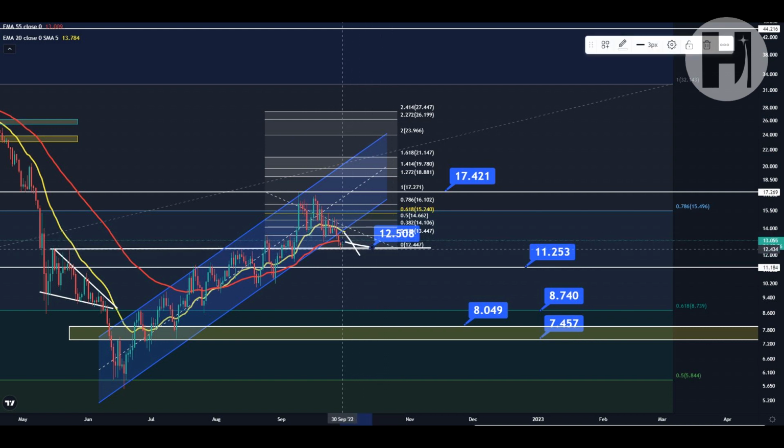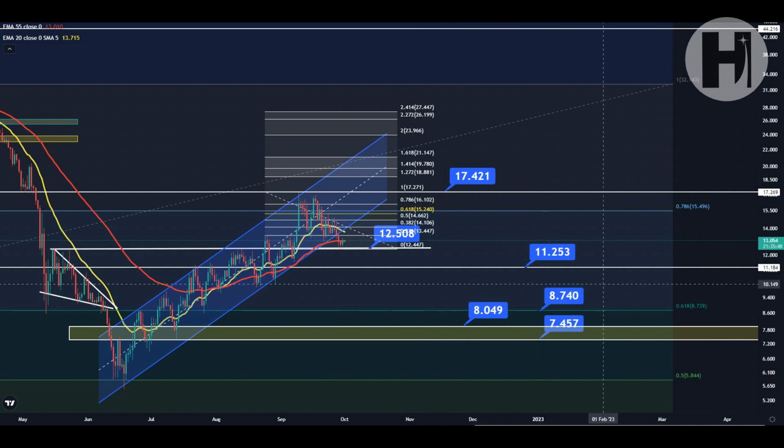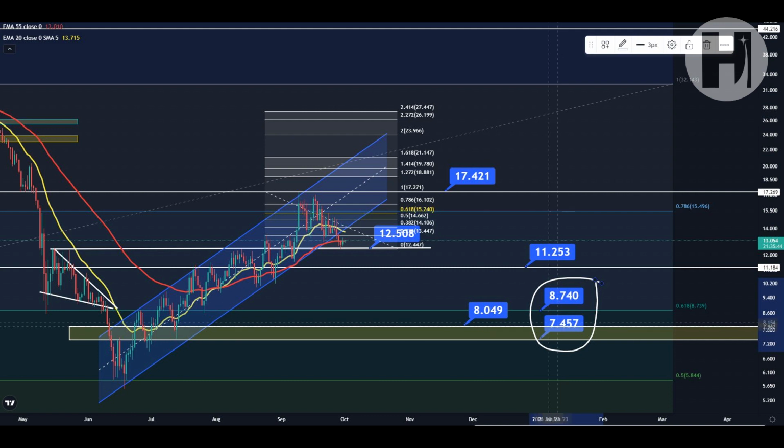Now, if we get a bearish cross on the daily chart, that's going to be quite negative, and I'm not going to lie, there's a big possibility we may get the bearish cross. So just be patient. I would not be buying in at these prices here. I'm personally waiting for $8.74 all the way down to $7.45. Somewhere in that region, I'm going to be dollar cost averaging.